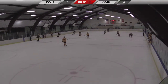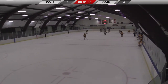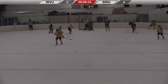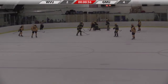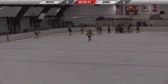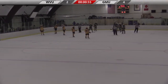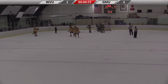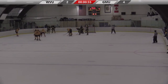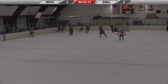Here comes the Mountaineers. Watson's going to send it in. That's Nick Grandy. He's the other goal scorer for tonight, number 57. He's going to send it. Fine save made by Campbell. That was number 42, Ryan Eisel with the shot, but again, Campbell comes up with the save. Just under a minute to go now here in the first period. Grandy's going to take the draw. One by the Mountaineers.